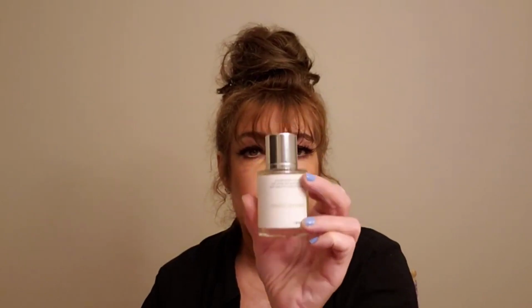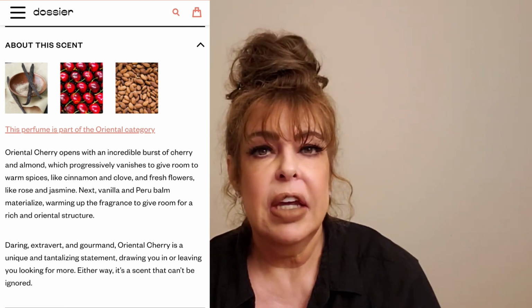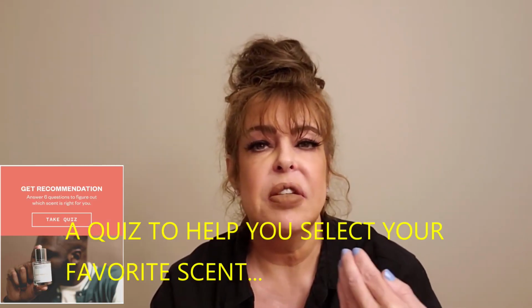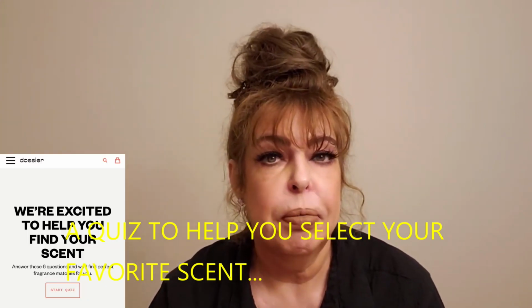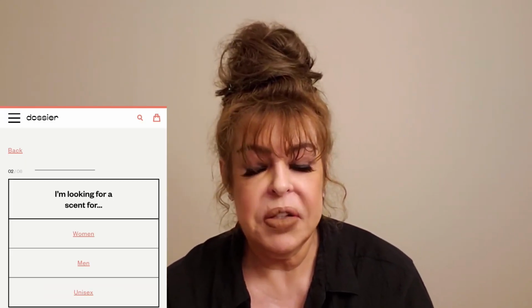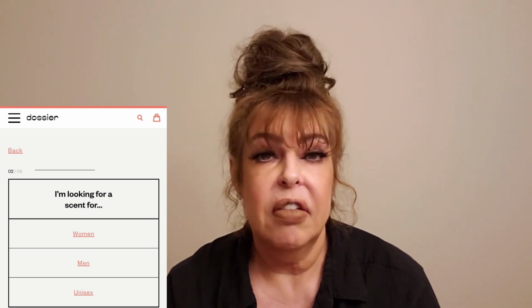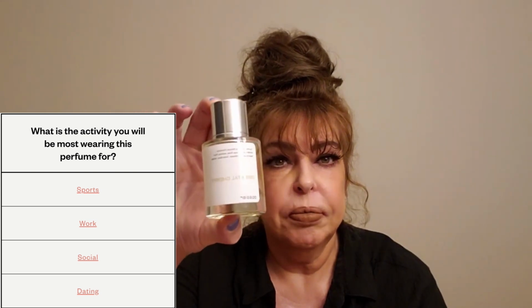Now, this is an eau de parfum, which means it is concentrated. So when you first use it, you smell the top notes right away, which is a hint of cherry, almond, and cinnamon. Throughout the day, as it starts to wear and it mixes with your body warmth, the cloves, the rose, and the jasmine and the plum come out. Finally, the base notes are that Peru balsam, the tonka bean, and the vanilla. So this is definitely a real perfume.